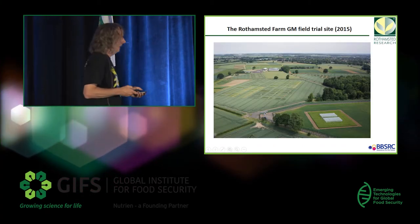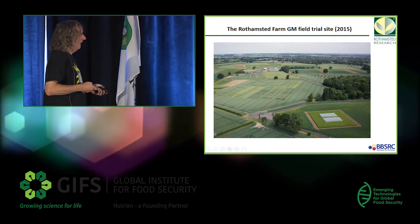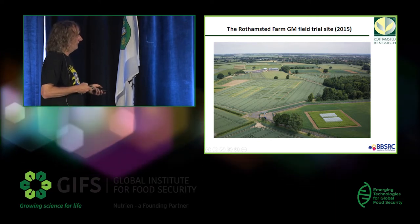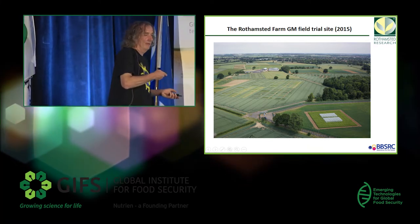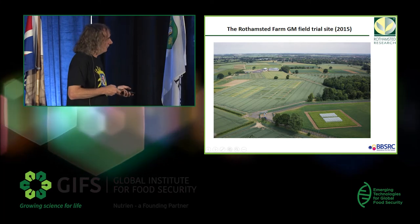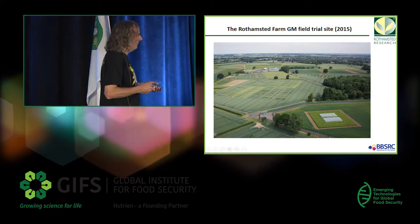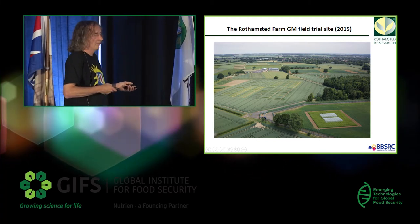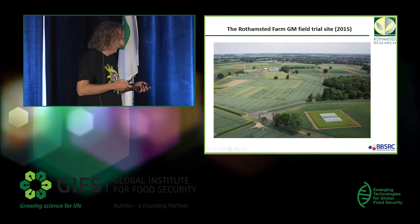And this is an aerial shot of our GM field trial site. This is one of my camelina trials. And it looks very impressive, but I find it quite depressing that we've got all these fences around our trials. I would much rather be doing my trial out here on the rest of the Rothamsted farm. That would make my life a lot easier, because this creates an impression that this is something dangerous or risky behind these fences. We've got all these nets over the crops. That's the wrong message.